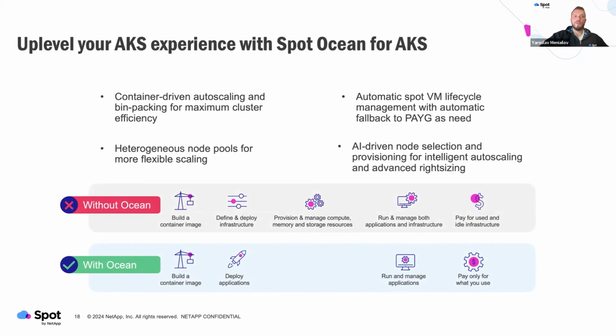So you want to have a better experience with AKS by using Ocean. The key feature, as you can see, is completely removing the entire provisioning of compute resources management. You focus on the application only, you set the things you want to set, and Ocean will scale everything for you. We will make sure to take your pay-as-you-go instances and your reservations, and scale according to your needs, be it for availability or cost.